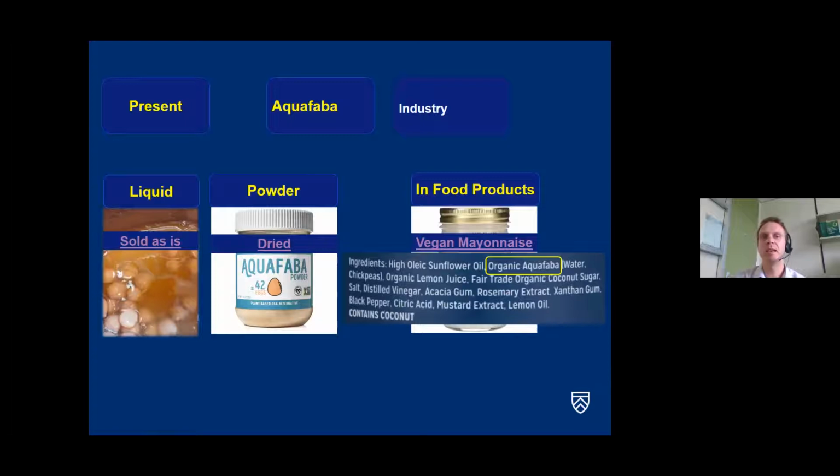And the reason is that, yes, there is foaming ability, but it's lower than in egg white. There is gelling ability, but it's different. So I wouldn't recommend aquafaba as a perfect replacement for eggs, but I would definitely recommend it for foaming, gelling, and emulsifying abilities. And the fact that there are companies already selling it like this is really encouraging to the movement.